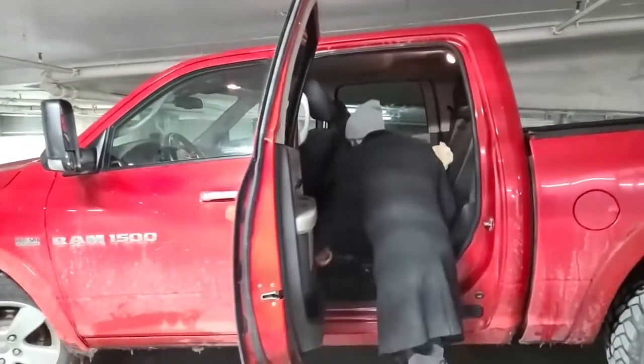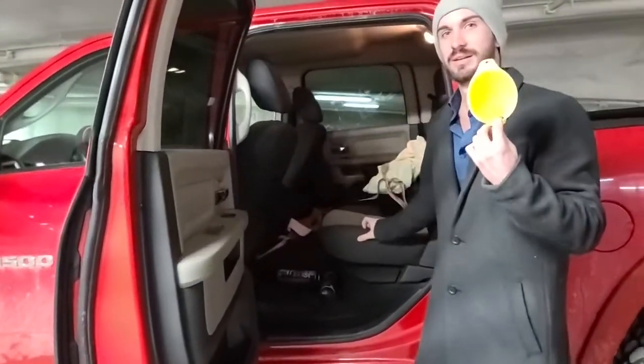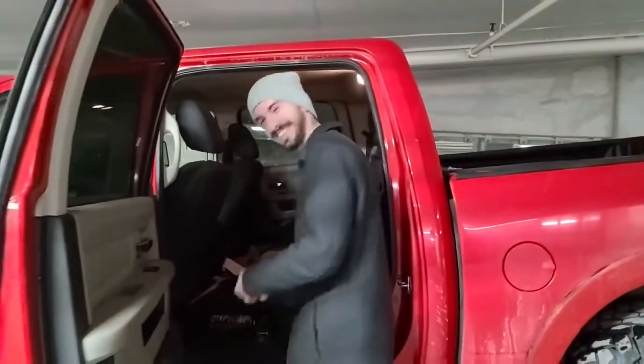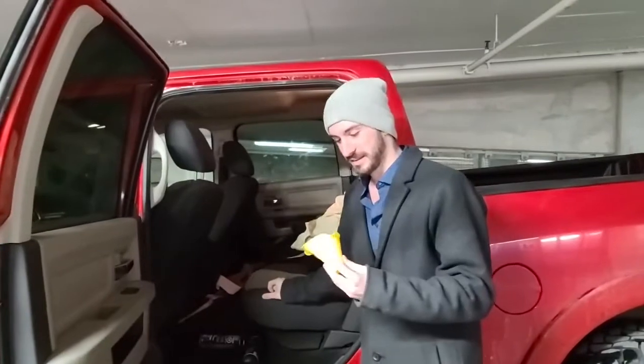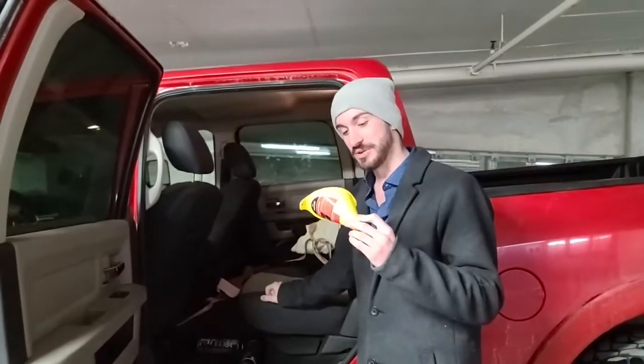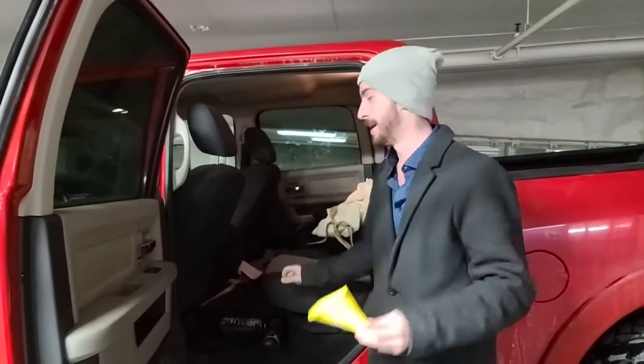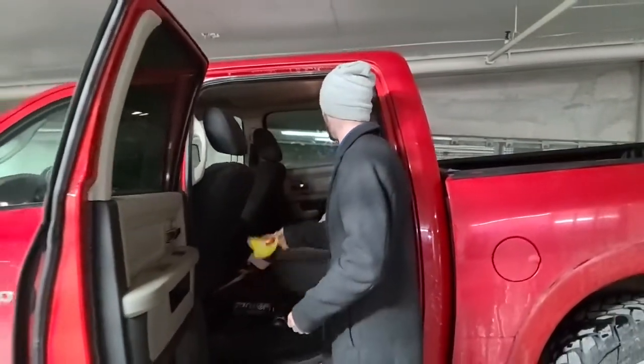Another thing you're gonna notice, what are these called? Funnels. Another thing you're gonna see when you own a Ram is you're gonna find a lot of funnels. As we get to the other side, I'll show you why. But keep this in mind as we move right along.